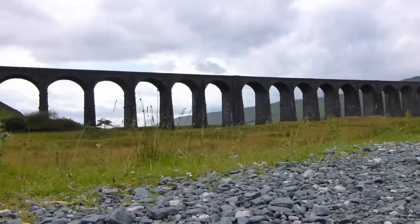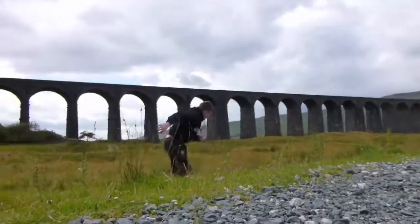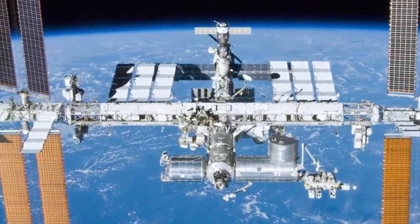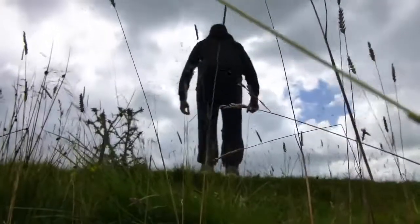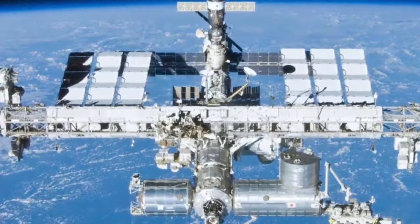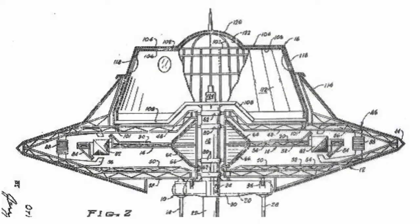I'm saying the International Space Station is filmed on the ground. And even more than that, the astronauts don't know they're on the ground and think that they're in space. I'm saying it's all like a big magic trick, and I'm going to do my best to show you how I think it all works. What I'm thinking is that the International Space Station is an anti-gravity device.